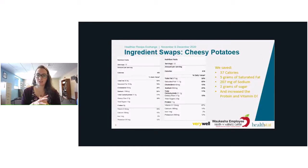And quickly, I'll show you here. I just went to verywell.com, I think it is called, for this recipe analyzer. And if you just type in recipe calculator in Google, it'll give you a bunch of links, and Verywell is often one of the first ones. So if you can see here, just the nutrition facts labels. Not that it was a ton, but we saved 37 calories.